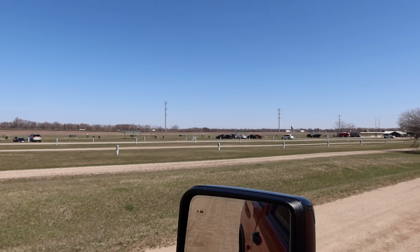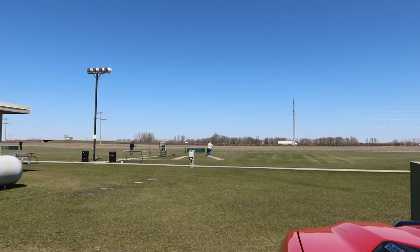Got a few cars out here. I don't hear any shooting yet, but I expect there to be quite a bit of shooting today. We got some food trucks out here. A lot of fun stuff going on. I lied, we're shooting. We've also got archery out here if you guys are looking for archery targets. We got standing targets and 3D.